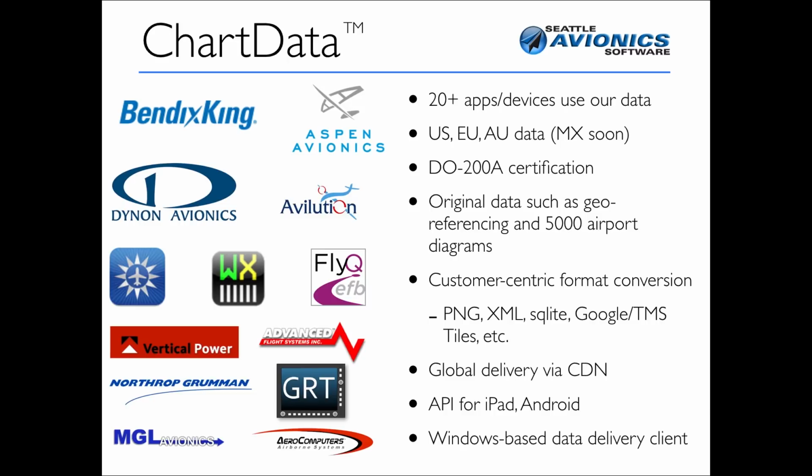And by data, I mean, of course, the US data, which is probably what most of you are thinking about. We also supply European data, Australian data, and this slide's a little bit out of date. We also now, as of the last couple of weeks actually, supply Mexican data, we supply data to Central America, and we have the Bahamas. So basically all of North America, with the minor exception of Canada, we supply data for.